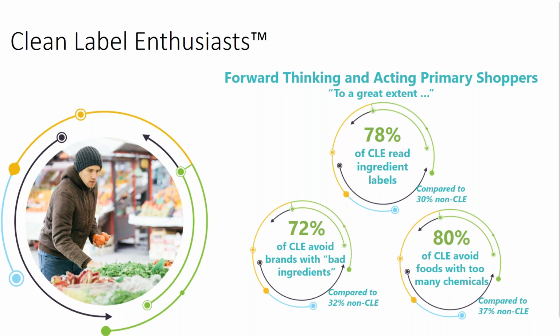They are forward-thinking primary shoppers for their households, and in comparison to regular primary shoppers, they more frequently will read the ingredient labels on products, especially when they're a new product they don't know really well. And as a result of that, they actually take action. They will avoid buying brands that they believe have quote unquote bad ingredients or quote unquote too many chemicals, as they state in the research we've done with them. And they have very specific information or beliefs about brands and about specific ingredients that are very strong, and are part of this sort of movement of free from thinking.